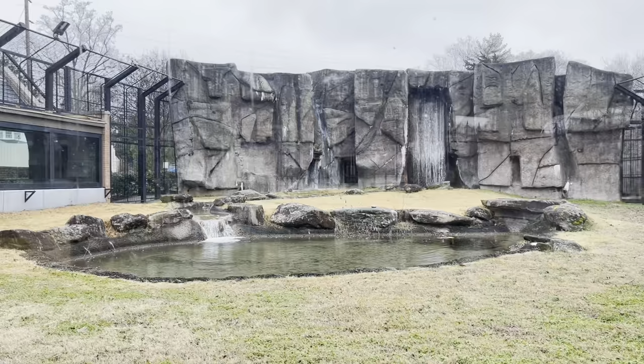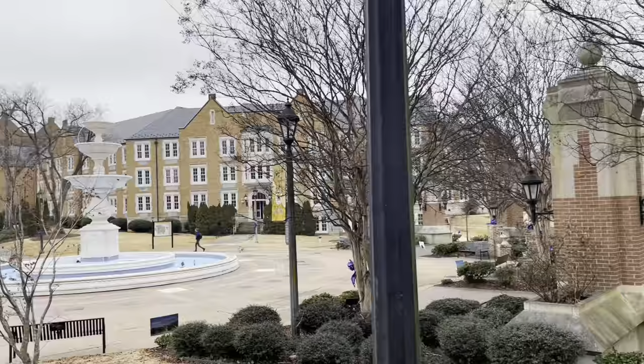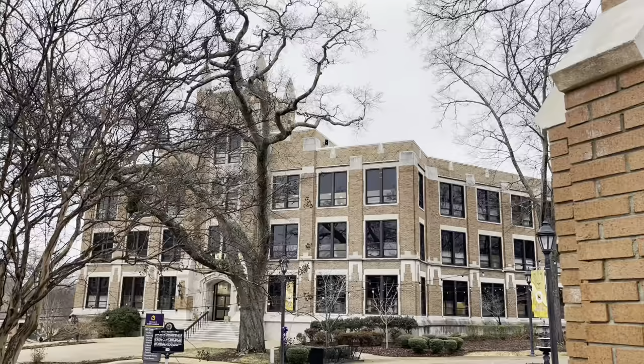Now, unfortunately, we did not see Leo because it was cold, like freezing cold and rainy. And I am sure Leo was somewhere by a fireplace that we kind of wished we were too. So he wasn't out. I would love to go back and see him this spring. But anyway, check out the beautiful campus. Oh my goodness. It is really pretty though. Look how pretty the buildings are. Architecture is gorgeous. Really, really pretty.